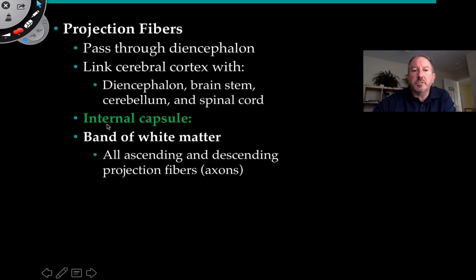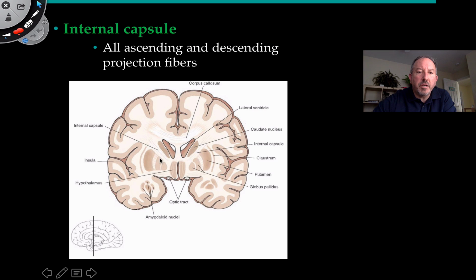And so an example of some of these projection fibers is a particular white area, which is known as the internal capsule. Okay, so it's a band of white matter in the middle of some gray islands, if you will. So this is where all the ascending and descending projection fibers or axons are traveling. So it's a significant area. So internal capsule. So check it out. It's right over here. The internal capsule. Do you see that right there and right there? So these are the projection fibers that are traveling all the way down and then ultimately down in the rest of the body. Internal capsule.